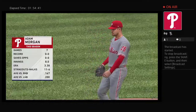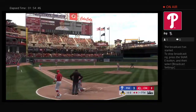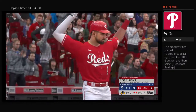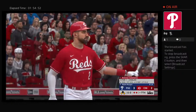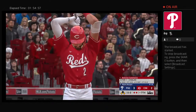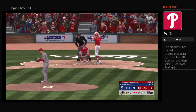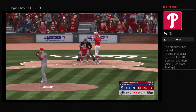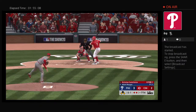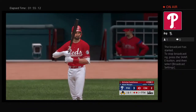Adam Morgan trots in from the bullpen here as he inherits a tough spot with 2 on and 2 away. Nicolas Castellanos will be the first one to greet him now, as he'll do so with runners at the corners and 2 out in the inning. Trying to hold the lead. Here's the delivery. And that fastball's taken, but catches the outer third.